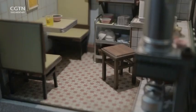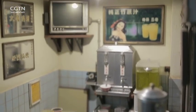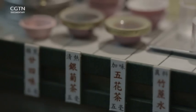This is an old-fashioned herbal tea shop in Hong Kong. It's known for 24 flavours of herbal tea.